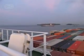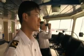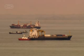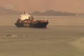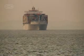The first sign that the Atlanta's getting closer to port is the sudden increase in sea traffic. 1, 2, 3, 4, 5, 6. One of the problems with being a giant is avoiding the dwarves of the ocean. For the captain, arrival at port is one of the most stressful parts of the journey. He has to be ready to react in an instant. Well, it's his job to keep out of my way, but he's not moving, you see. He's still coming across. Now he's going round. Now he's going to come across my stern. It's going to be a long day for the captain and his crew.